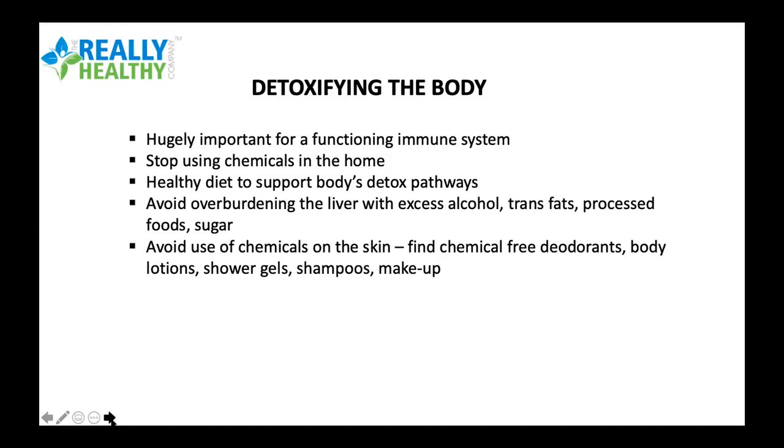And so there's quite a few different websites where you can look, and as your chemical versions of your cleaners run out, you can replace them with non-chemical alternatives. Obviously, having a lovely clean diet without all the processed foods, not with all the acrylamides in the chips or the toxins that you get from ready-made food. If you eat lovely organic food that's homemade, it really helps to support the body's detox pathways.